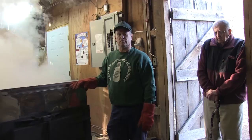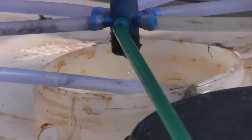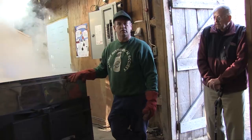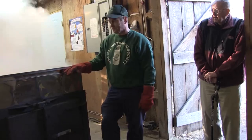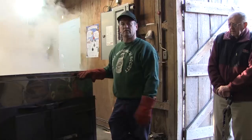I have a little over 1,200 taps this year, which is about where I've always been in the last few years. I run a vacuum system, which gives me a very good amount of sap per tap. With the older style, when you just hung buckets out, you didn't get anywhere near as much sap per tap as you do nowadays with a good vacuum system. The vacuum and the pipeline do all the collecting for me. So when I come home from work or get ready to boil, the sap is all collected here waiting for me. I don't even have to go looking for it.